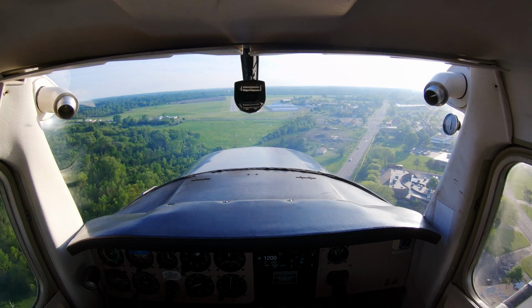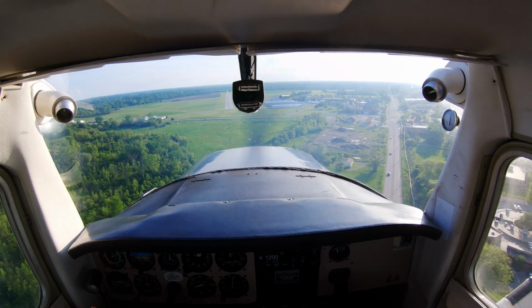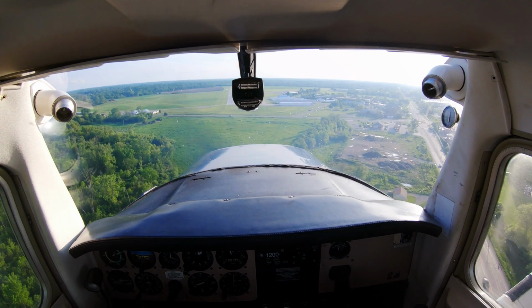Cessna 14 Bravo, runway 24, cleared for touch and go. Runway 24, cleared for touch and go, 14 Bravo.